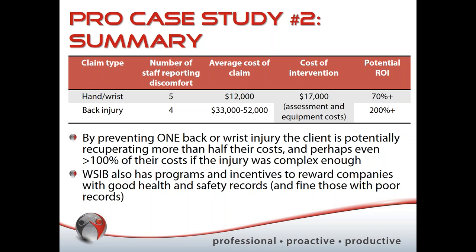That's an interesting way to think about this as well. Ideally, they would have their specific numbers in terms of average cost of claim, but this is how you start to build that business case. Why do you want to invest in office ergonomics? Because we have lots of staff reporting discomfort. If I prevent one injury, these are some of the numbers of what these injuries on average cost us. Ideally I prevent more than that, but if I literally prevent one, the potential return on investment is through the roof. I'm making money on this project rather than losing it. And that's how we start to build that business case.